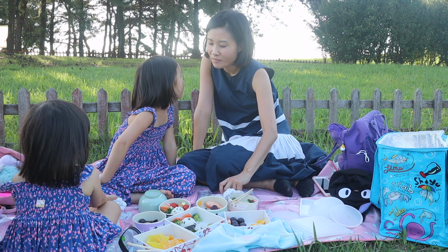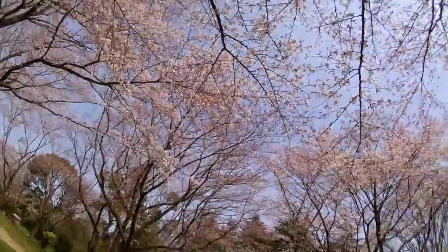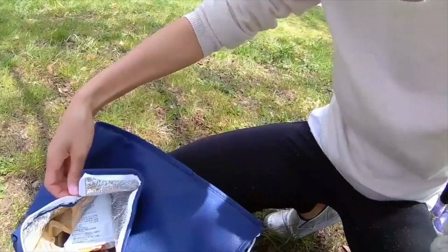Also, sometimes when you go to the park, you'll see a bunch of school children sitting on their individual picnic mats enjoying their bento lunch. And there's also other occasions where you'll have a big family picnic gathering and people will prepare a family bento. So on occasions like cherry blossom festivals, where people will have hanami, which is basically cherry blossom viewing, they'll get together with their friends and family and make these elaborate picnic boxes to share.